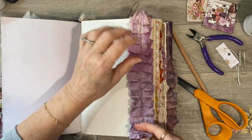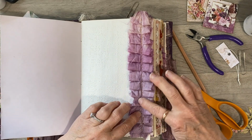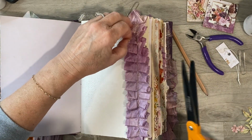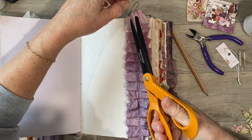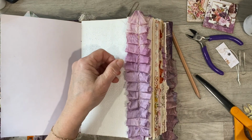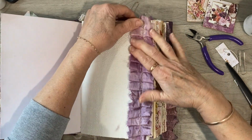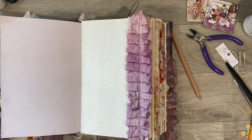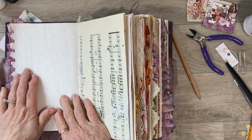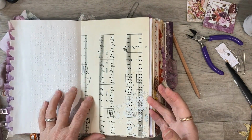Right. And I've used the gold metallic thread and a zigzag on there because I didn't have enough threads to match it, if you know what I mean. I've got several different colours of sari silk in here and I didn't have enough of a thread to match each one. So I thought, oh well, I'll just use the gold. And I like how that looks.